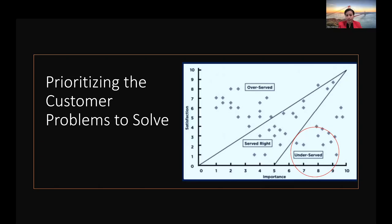The next is the underserved area on the bottom right. It is an area where we have jobs to be done with relatively higher importance, but the solutions that are there currently are not satisfactory. This is an underserved product area, and this is where we need to focus to solve for the user problems. There are multiple ways to prioritize what problems to solve for, but if we follow this approach, we will avoid solving for the product areas which are already very well served by the existing products and solutions.